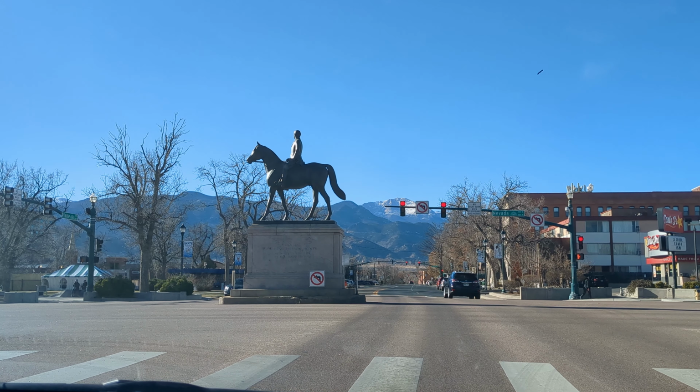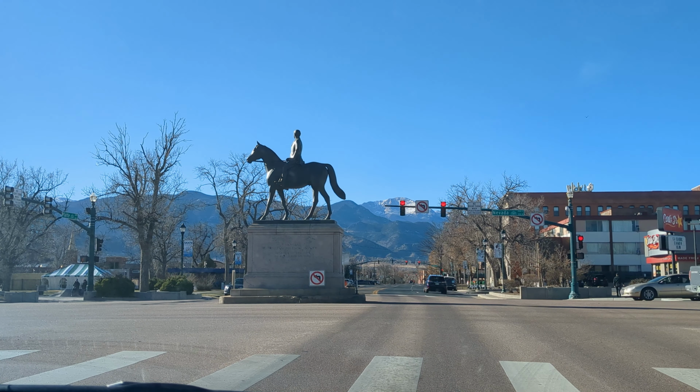This is downtown Colorado Springs that you're driving through right now. There's a statue.